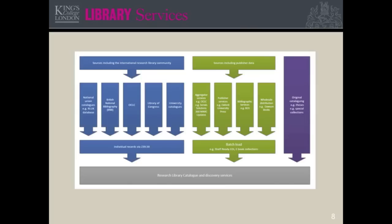The left-hand side here, the purply blue, are all the things we're familiar with, including the BNB, OCLC, the RLUK database, how we share between different university catalogues. The green stuff is things like EDI'd records, ebook records, stuff from publishers, secondary publishers and aggregators. And on the right, getting squeezed out, is where we're doing original cataloguing. So there's a lot of stuff going on here. It's quite complex.